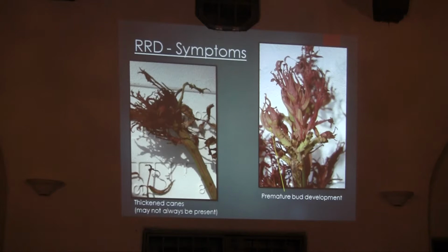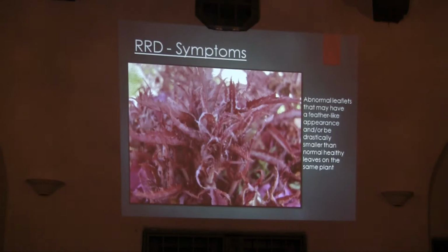Yeah, premature bud development. Rose rosette causes this too. Rapid growth starts where the infection occurred. That's less than a quarter of an inch long and it's trying to make a flower. You would know when you see this that something was wrong. Okay?